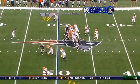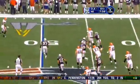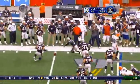3rd and 20. Anderson trying to escape trouble. On the move. Caught from behind. Lost the football. That's a loose ball.